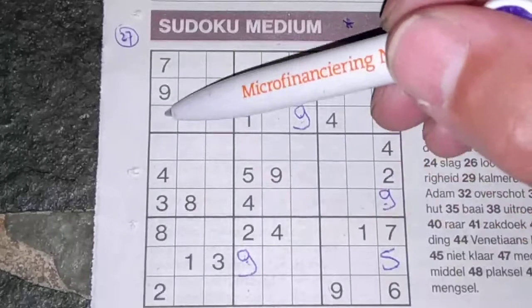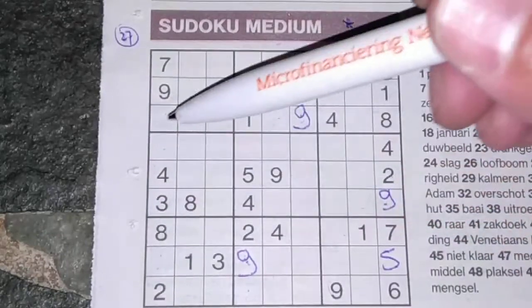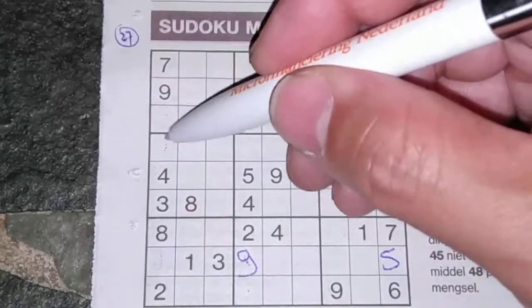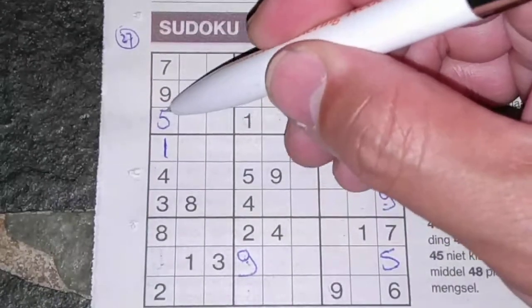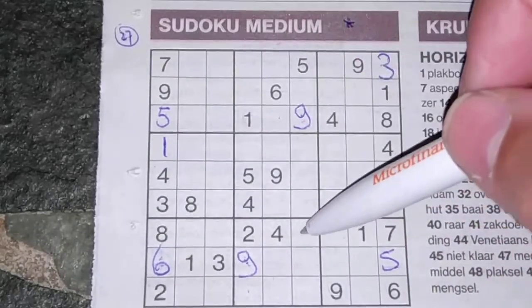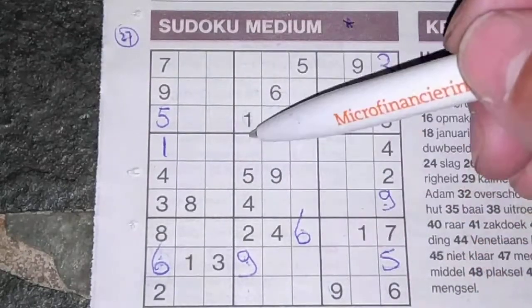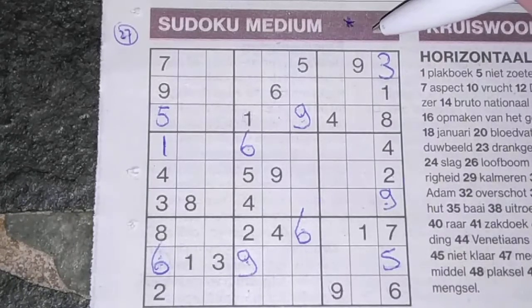Let me see the first column. The 3 missing numbers are the 1, the 5, and the 6. We see here 1, no 1 there. Here also 1, no 1 there. Only place for the 1 should be there. The 5 and the 6. We see here 5, no 5 there. 5 should be here and the 6 goes there. 6 in this row, last row, 6 in the row above. So in that row, the only place for the 6 should be there. 6 in this column, 6 in the middle column, so in the column next, the only place for the 6 should be there. Then, let me see, I cannot continue with the 6.